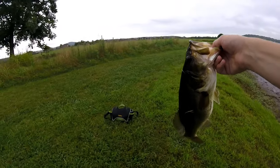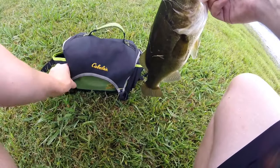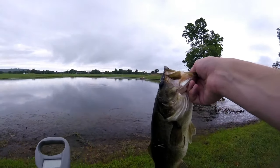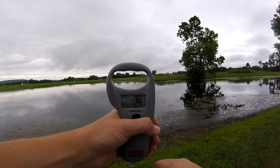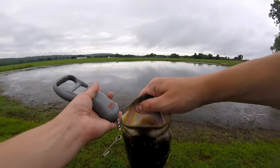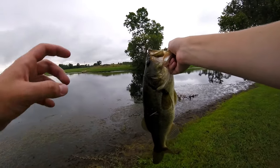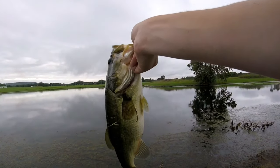I'm actually gonna get a weight on this guy. So we've got a 2.5 pounder, we've got a 3.5 pounder, we've got several 1.5 pounders. We're gonna see what this guy is. This is probably a 2.5, 2.75 pounder. All right, 1.24. So this is the second biggest fish of the day right there. Probably, actually, I'm gonna say it's 2.75 pounds. So 2.75 pounds right there. Great fish. Check out how fat he is, though.